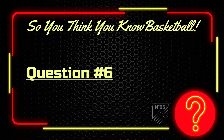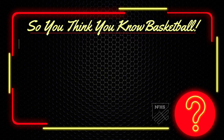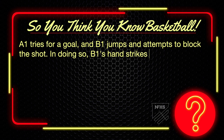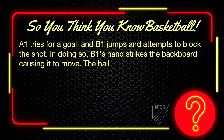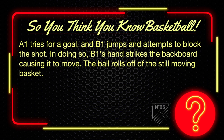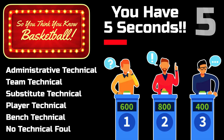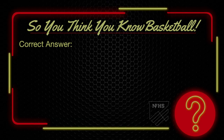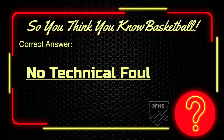Question 6. A1 tries for a goal, and B1 jumps and attempts to block the shot. In doing so, B1's hand strikes the backboard, causing it to move. The ball rolls off of the still moving basket. No technical foul.